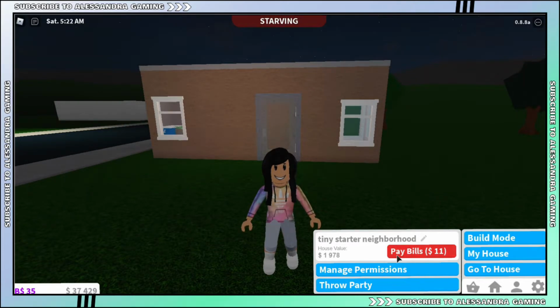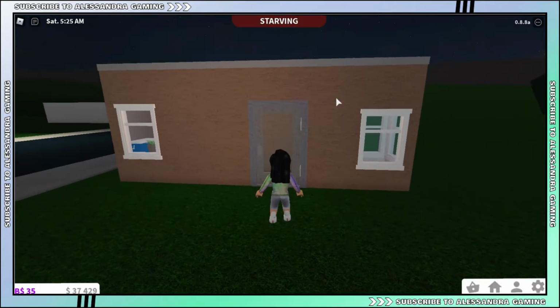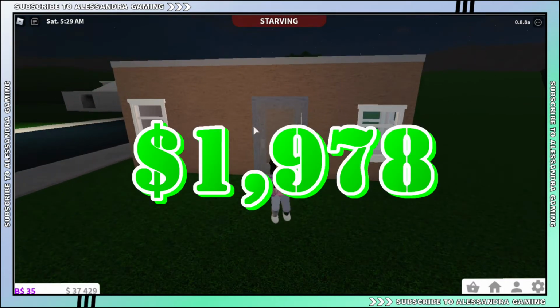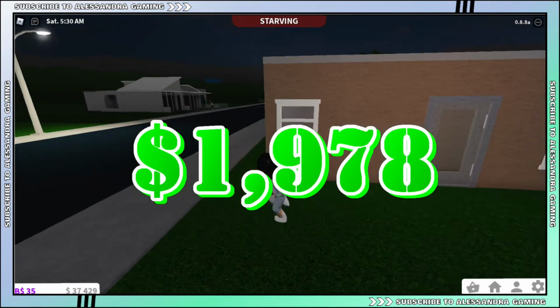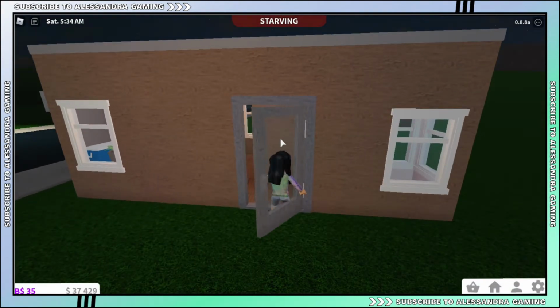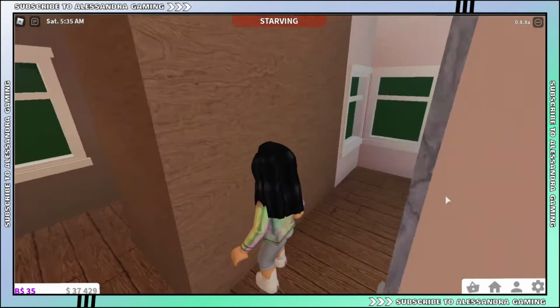Today we are going to be building this house here. It's going to be a speed build, and this house is really cheap. It's just $1,978 and the bills are only $11. So let's go inside. I went with a wooden and stone theme.